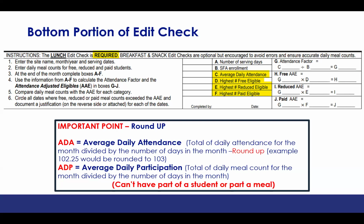We'll look at a completed one here, but this form is useful because you're checking for two different things when you fill this out each month. First, you're not exceeding the highest number of free, reduced, and eligible students on that day for the month. The second thing this form is looking at is the attendance adjusted eligible students by claiming category and comparing those to the daily meal counts.